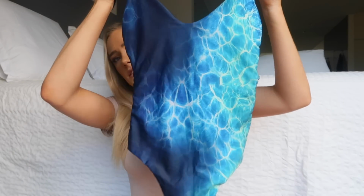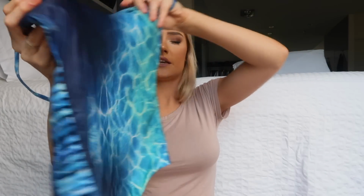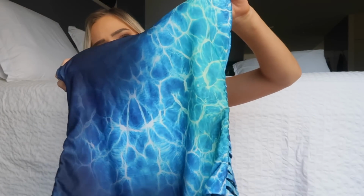The next one is another one piece, and unfortunately this one didn't work for me either. I'm just having no luck with the one pieces lately. So that's what it looks like, and for some reason it has come really discolored. It didn't look like that on the website.